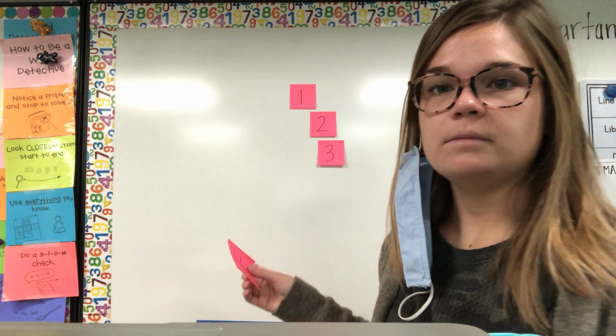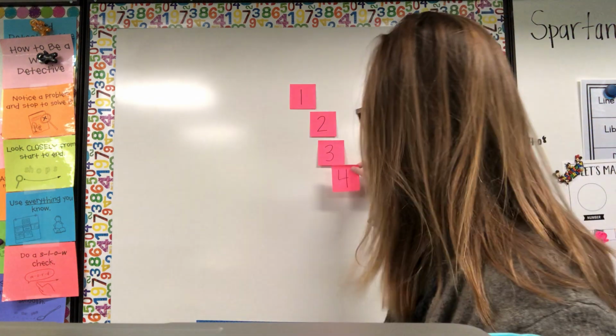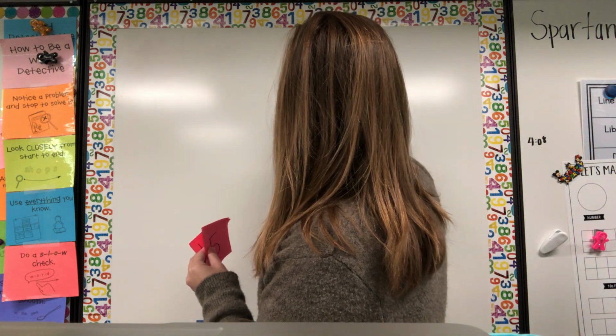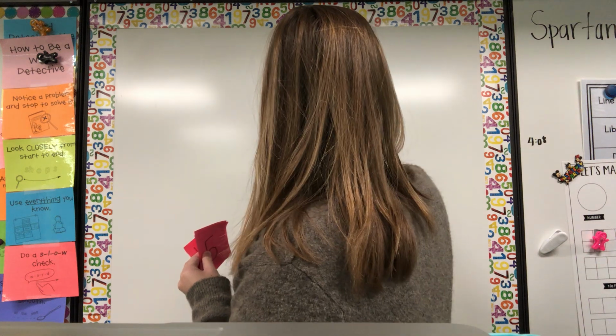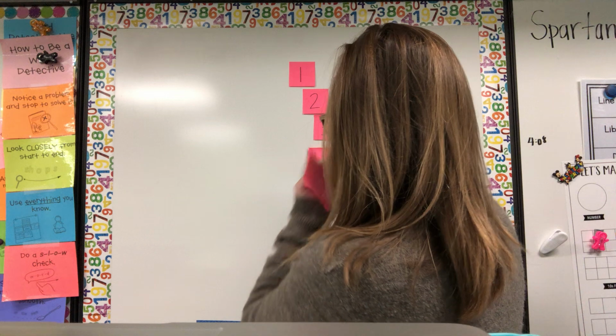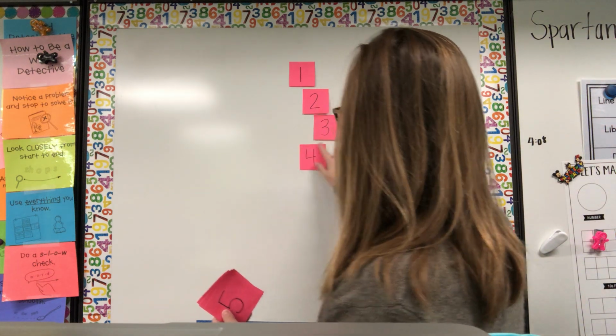Show me on your fingers what number comes next. Yeah. 3. I think I'm going to need some more space. Miss Strohmeyer is going to make hers a little bit higher so that she has all of the space that she needs. Now I'm going to start making a circle.